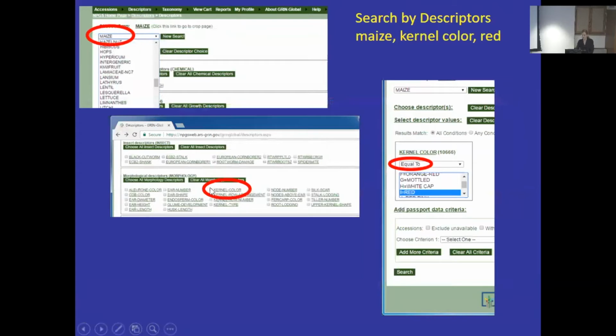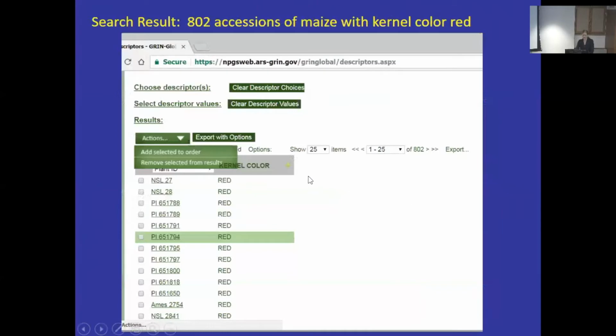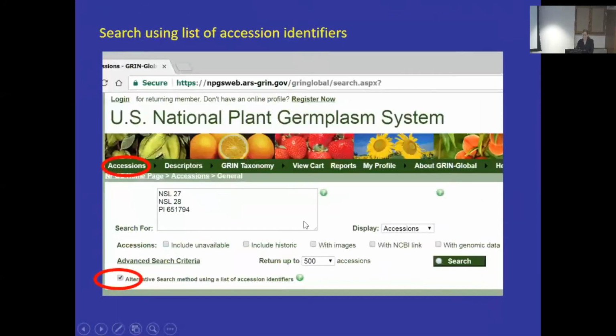I picked kernel color, you put a check mark, and then you could say equal to, then I said red. And then you do the search, and I ended up with 802 maize accessions with kernel color red. And then you would go through and check the boxes of the ones that you want to order. If you click on the name of it, you'll get a more detailed page, and I'll show you that in a minute.